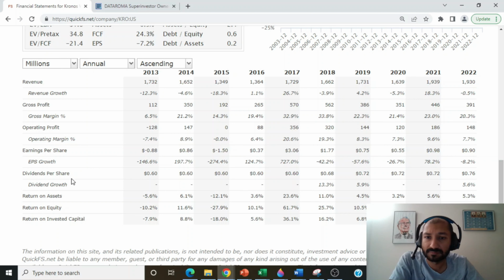Next is the dividends per share. Back in 2013, the company paid out about 60 cents per share as dividend. And for the year 2022, it paid out about 76 cents per share as dividend. Over the past 10 years, the company has paid out consistent dividends.